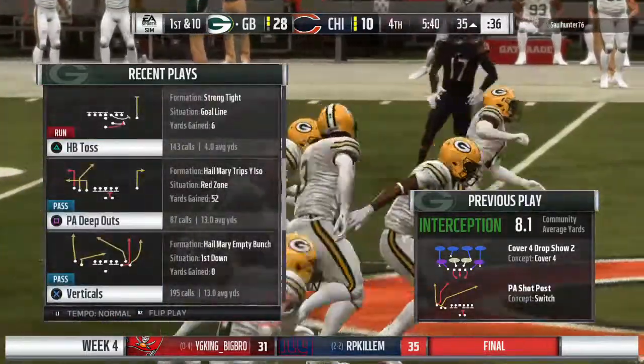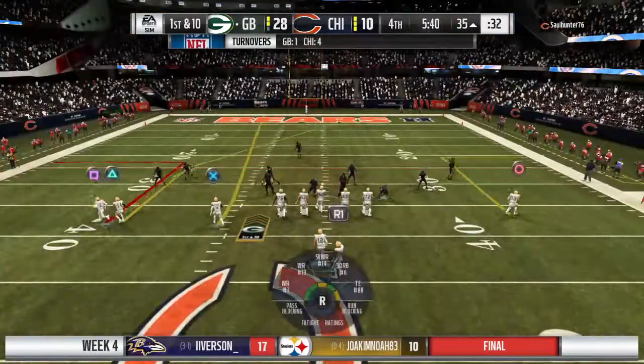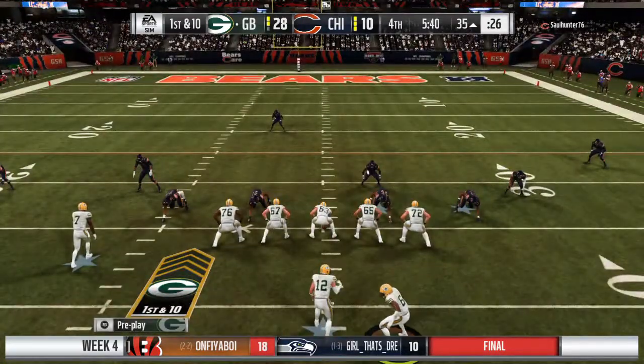Well, this defensive pressure has been constant all game long. The pass rush, the coverage, they've all been excellent, and now they'll tack on an interception here as this one continues to slip just further and further out of hand. 26. Over here.